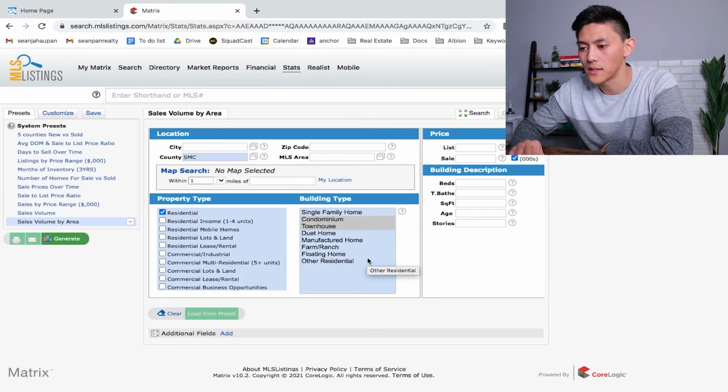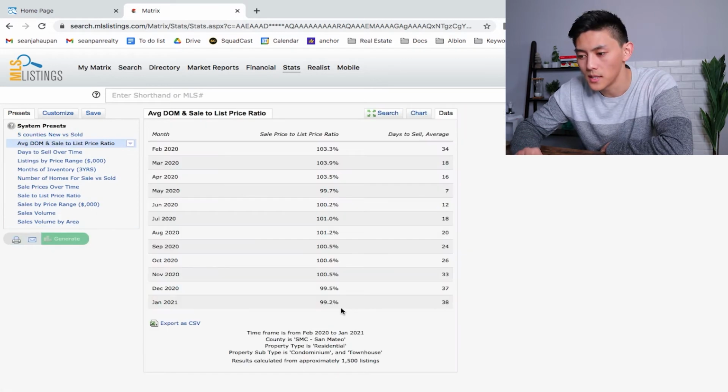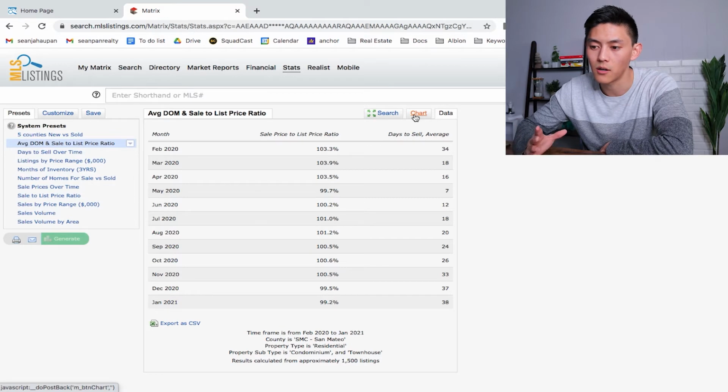So now we're going to look at condos and townhouses for San Mateo County. We can see that the sales to list price ratio has decreased from 99.5% to 99.2%, and the average days to sell have increased by a little bit from 37 to now 38. So condos and townhouses are sitting on the market a little bit longer than before.